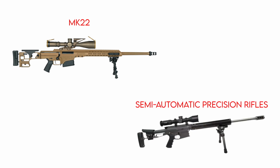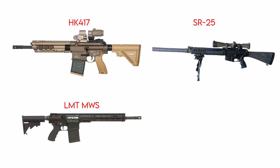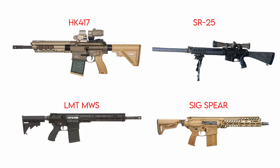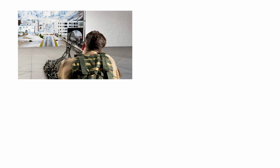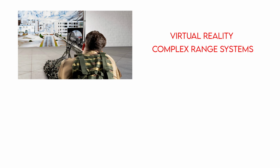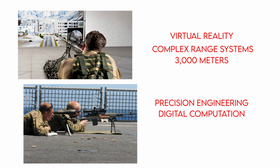Semi-automatic precision rifles have also improved significantly. Platforms like the HK417, SR25, LMT MWS, and SIG Spear now approach bolt-action performance while offering greater rate of fire and rapid engagement capability. Sniper training now integrates laser simulators, virtual reality, and complex range systems. Long-range shooting has reached distances once considered impossible, with confirmed military hits well beyond 3,000 meters. The sniper rifle continues to evolve into a fusion of precision engineering, digital computation, and ballistic innovation.